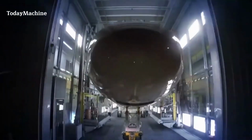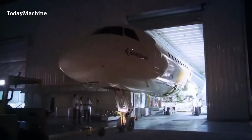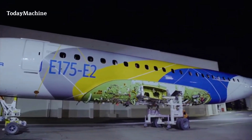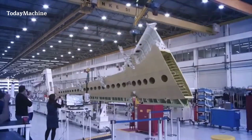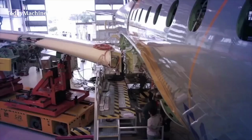Single-class configurations. The E-175E2 can be configured for higher density seating. One option seats 88 passengers with 80 seats at a 31-inch pitch and 8 seats at a 30-inch pitch. Another high-density layout seats 90 passengers with 42 seats at a 30-inch pitch and 48 seats at a 29-inch pitch.